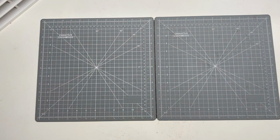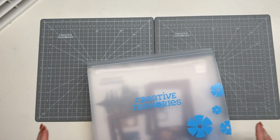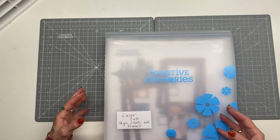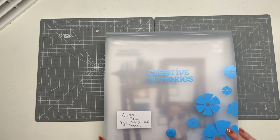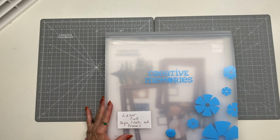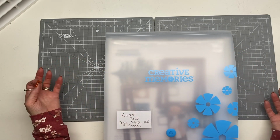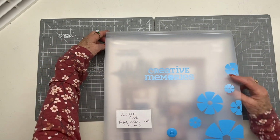Whoops. Then I got to thinking. When I was going through my embellishments that were in with my different themes and so forth, I thought, some of those beautiful laser cut pages and mats, I'm not using them because I don't see them easily. I'm not digging through everything all the time. So this is what I've done.